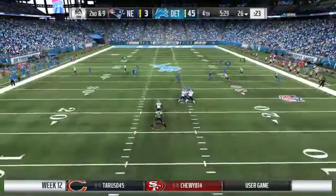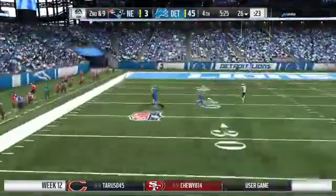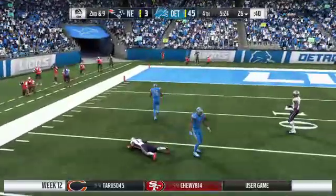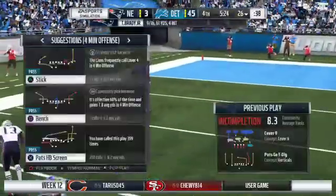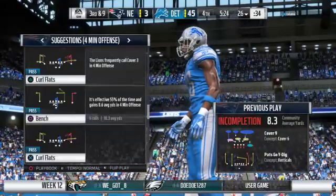Now they'll throw here out of the gun. Being chased out left. Now he's going to let it go deep left side. And incomplete there. A nice hit jars the ball free and brings up 3rd down.